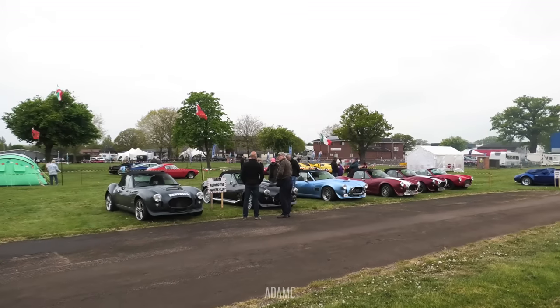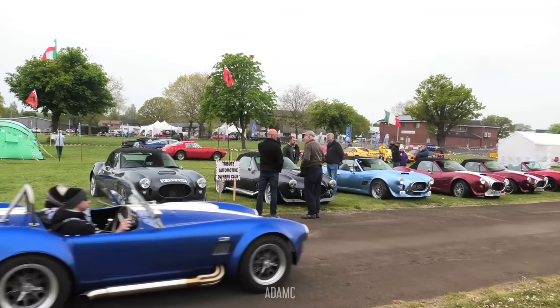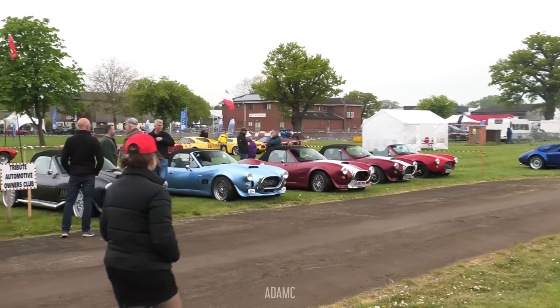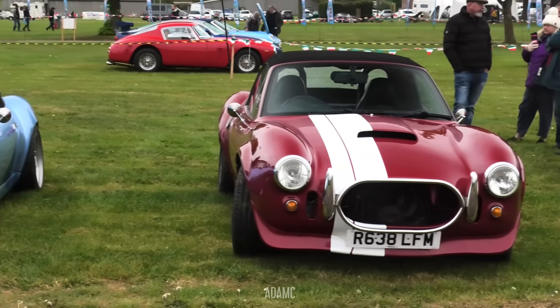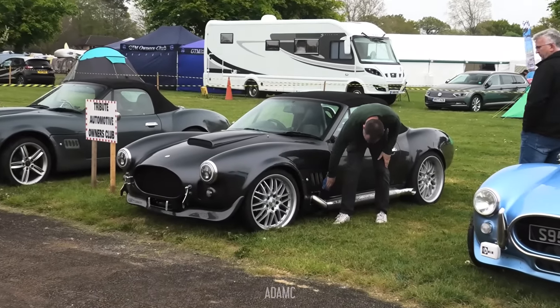And the first section is the Tribute Automotive Owners Club. These Cobras are built on BMW Z3s. You literally buy a Z3, take off its bodywork and put on the Tribute Cobra kit. They are the most affordable way of getting into Cobra ownership. They all have the BMW straight six, and this particular one has side pipes.